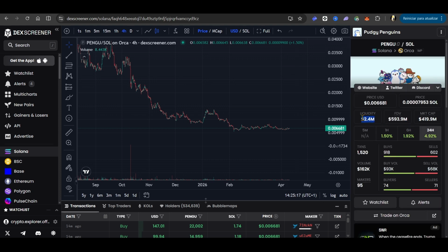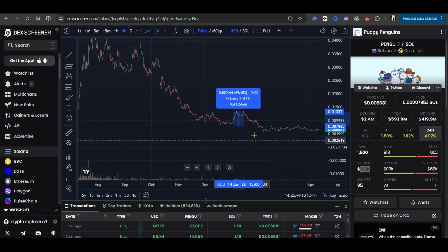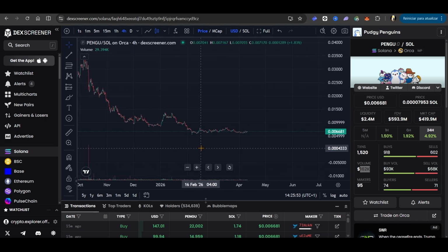So you see, there's a lot of liquidity, 2.4 mil, and the volume is really, really low. You will not yield anything crazy right now, but if you start farming this right now, eventually there will be these spikes that go up 100%, or this one is 50%. And that's when it gets exciting, of course, but right now it's boring. And when that is the case, that's when we gotta go in the trenches, dig in, and find these opportunities.